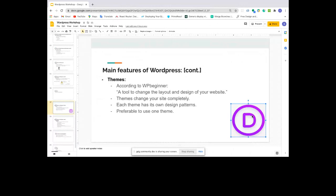Each theme comes with a zip file usually, if I'm not mistaken. There are free themes and there are paid themes. Each theme has a zip file that you install in your website.